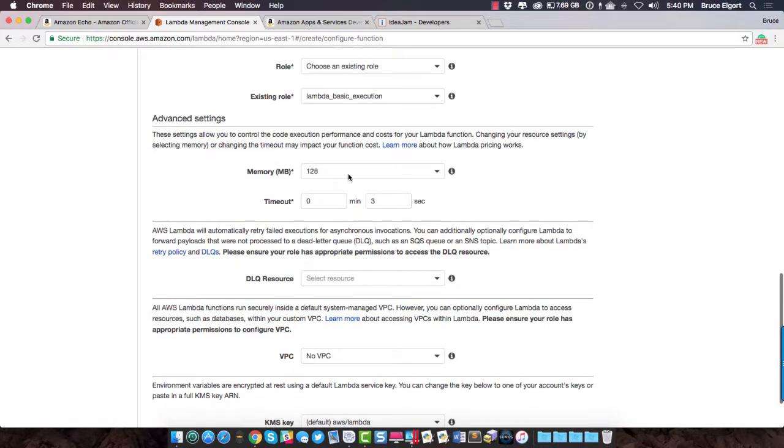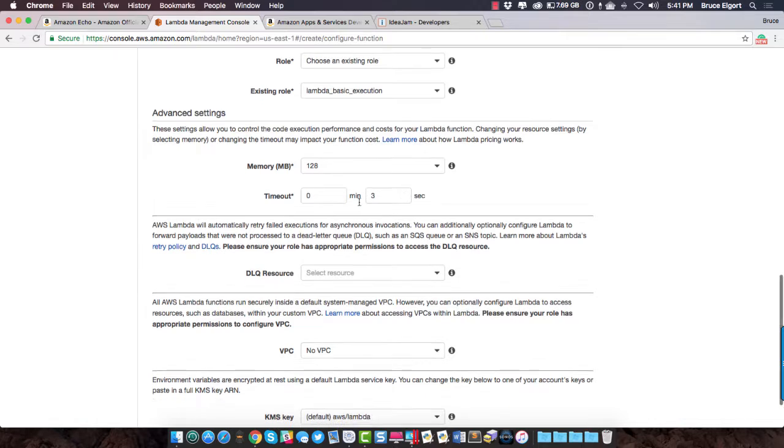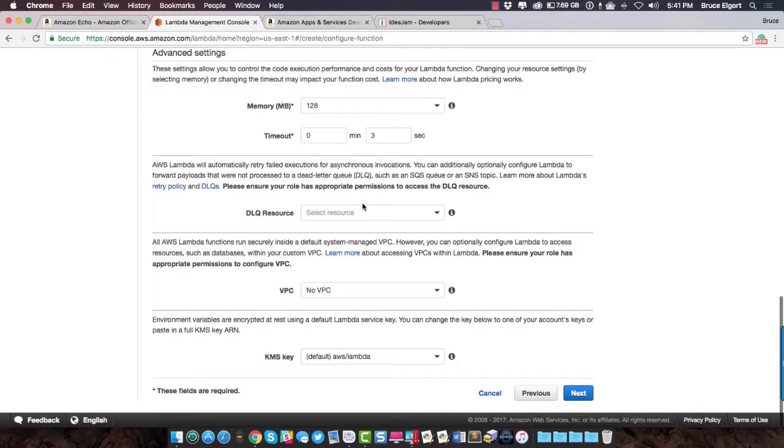I'm not going to mess with the memory here, but here's where you can set a timeout. I think I set it on the IdeaJam one to 3 seconds. You can control the number of seconds for your Lambda function to time out. If the IdeaJam API weren't returning data in a timely way, I could increase this, but 3 seconds is the recommended number. There's nothing else you need to check. You can just click on Next.